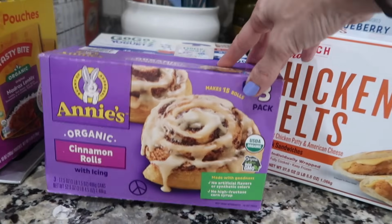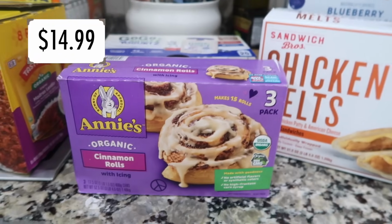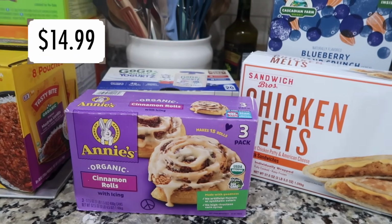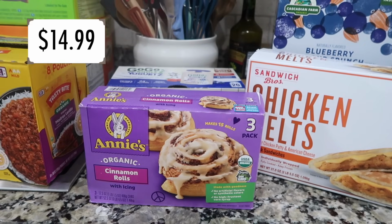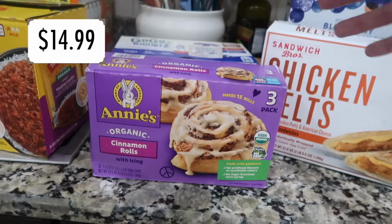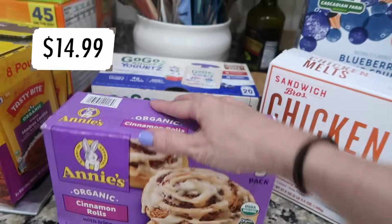I also grabbed some cinnamon rolls, the Annie's cinnamon rolls. This is a 3-pack. So the other day I was making something, but one of my daughter's friends came in and was like, oh, it smells like cinnamon rolls. And I was like, it's definitely not, but maybe next weekend we'll have some cinnamon rolls. So that's why I got these. It's a 3-pack, so that'll be fun for the kiddos to enjoy.